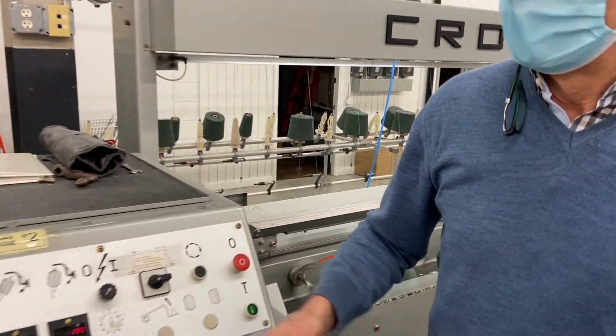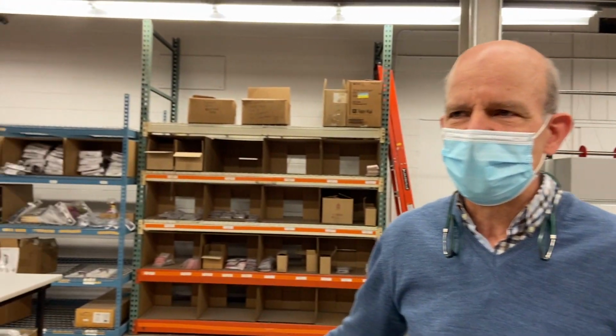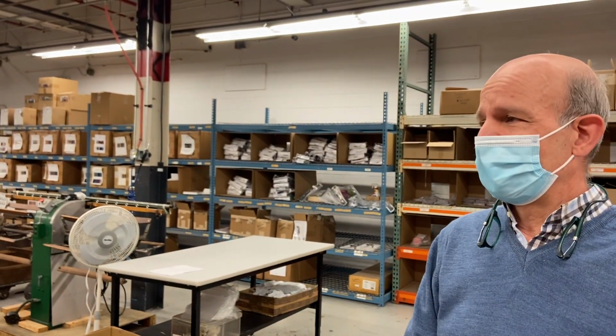So here's another machine that was probably vintage of about 1985. Very low mileage. We brought it in from Germany. And we use this for Remix, Remix Light, Big Secret, Remix Chunky. And frankly, we've used it over many years.